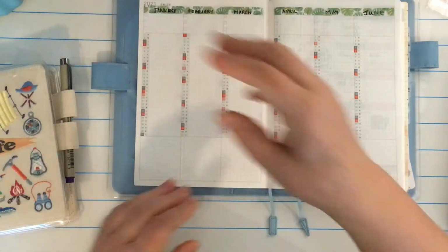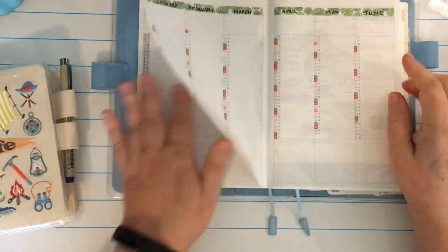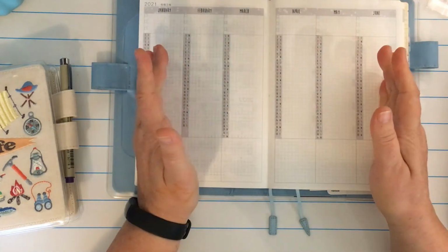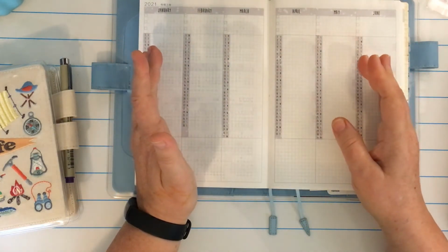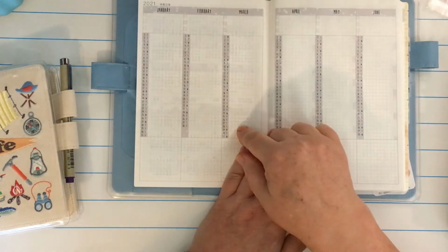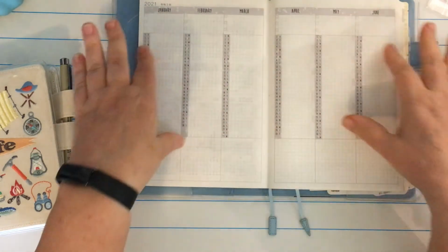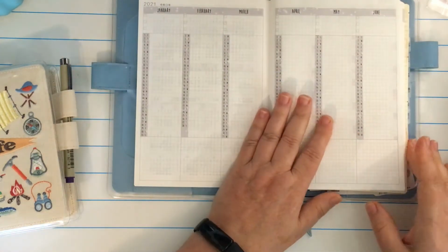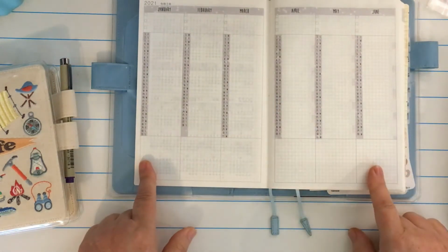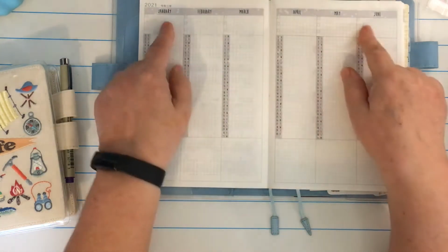But I put January through June. This has January through June, and what I plan to do is to use each of these sections a little differently. So in this one, I plan to use each of the days that are here. This section will be an index for my daily pages that are back here. The bottom section down here is going to be my future log.